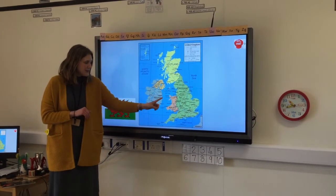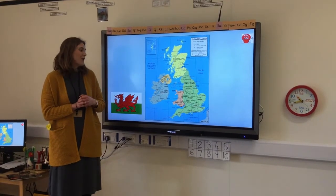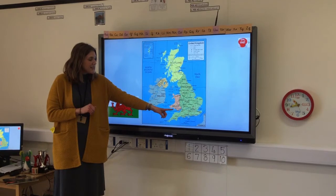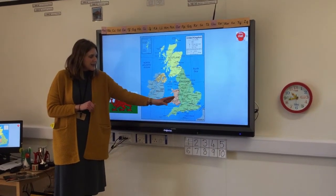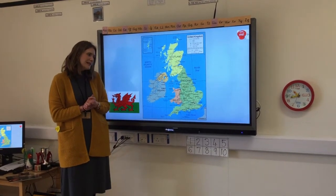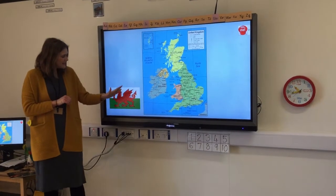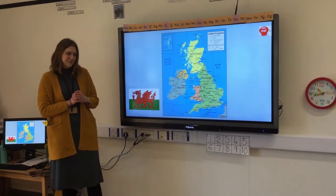This is Wales. And St. David's Day is an important day for anyone from Wales, which is here. The capital city of Wales is Cardiff, and it's our neighbouring country. That means it's next to us. And if you were to drive from Blackwell to Wales, it would probably take you just over an hour in the car. This is the flag for Wales, so it's got that Welsh dragon on.